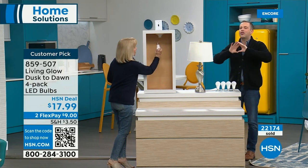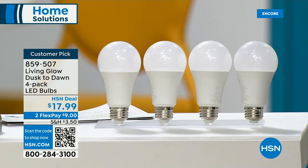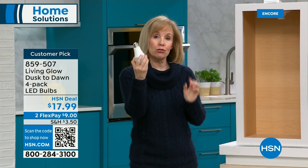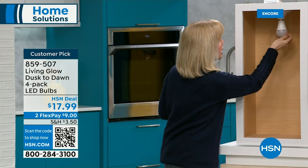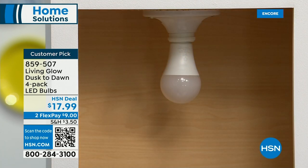Julie, we have had thousands of people order these for the outside lights, the carriage lights, the porch lights. Brilliant idea. Yes, these are Living Glow's highest rated product. Just to keep in mind, they don't work during the day. When you get it home, you're going to screw it in like this. It fits a standard socket. It's a standard everyday bulb. Now watch this. It flashes. And since the light is on in here, it goes off.